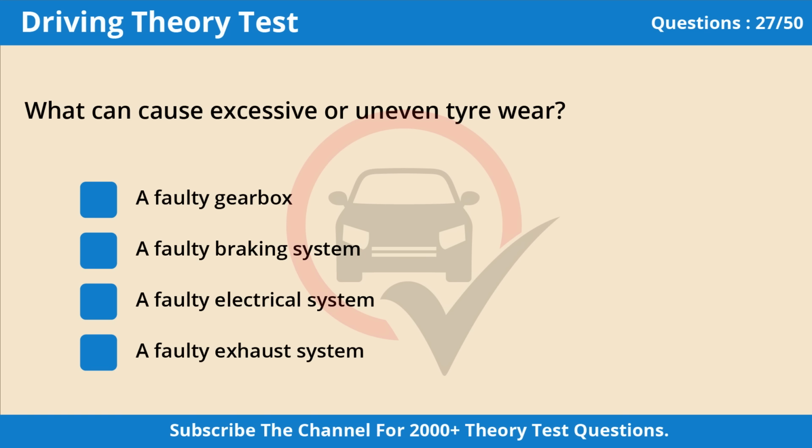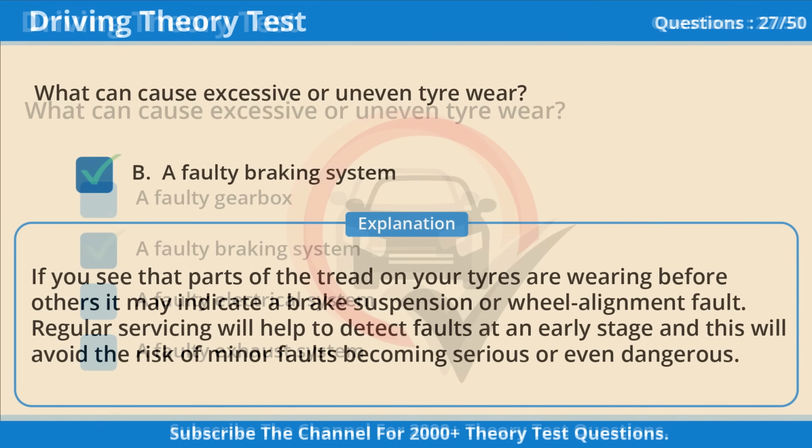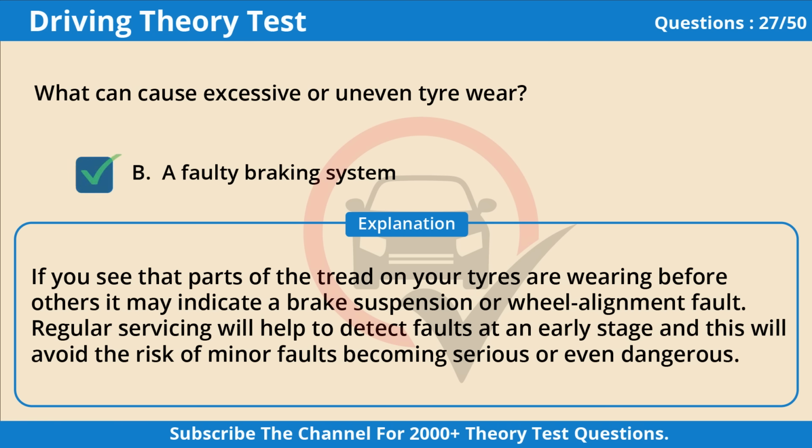Question 27. What can cause excessive or uneven tire wear? A. A faulty gearbox. B. A faulty braking system. C. A faulty electrical system. D. A faulty exhaust system. B. A faulty braking system. If you see that parts of the tread on your tires are wearing before others, it may indicate a brake, suspension or wheel alignment fault. Regular servicing will help to detect faults at an early stage, and this will avoid the risk of minor faults becoming serious or even dangerous.